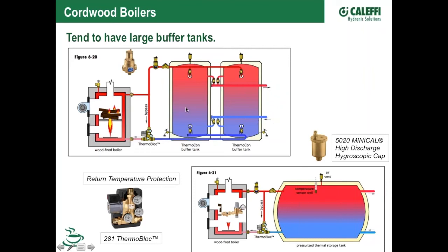So if you don't want to, or you can't find a tank large enough to buffer it, this is one way that you could put the tanks together. And you could put multiple. You could put 2, 3, 4 tanks, as many as you want.